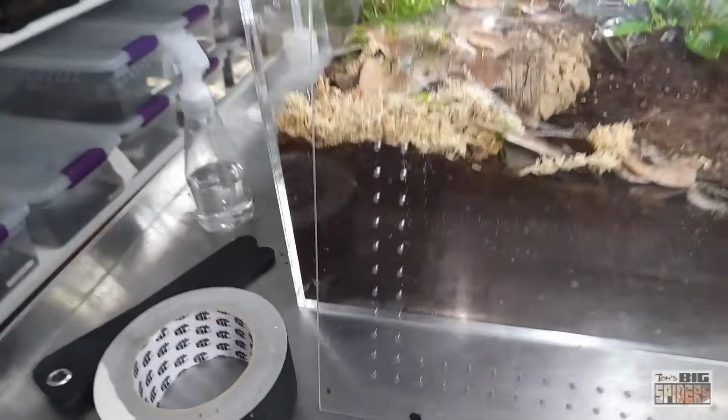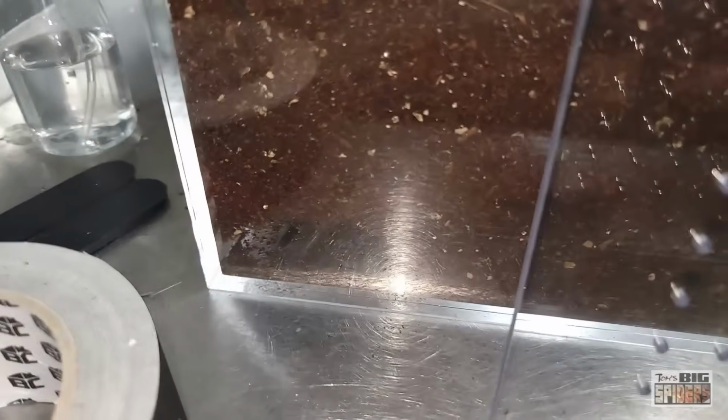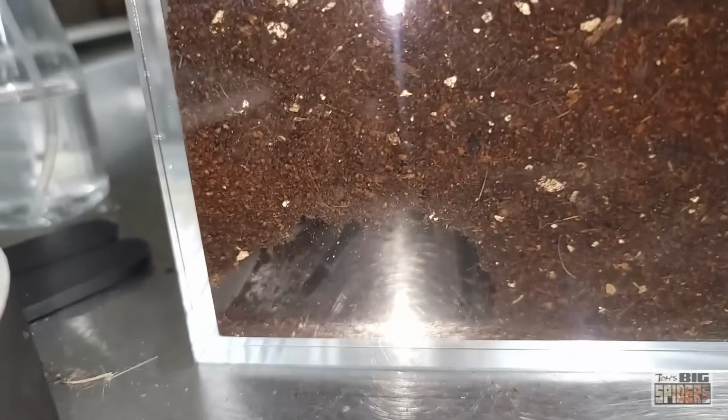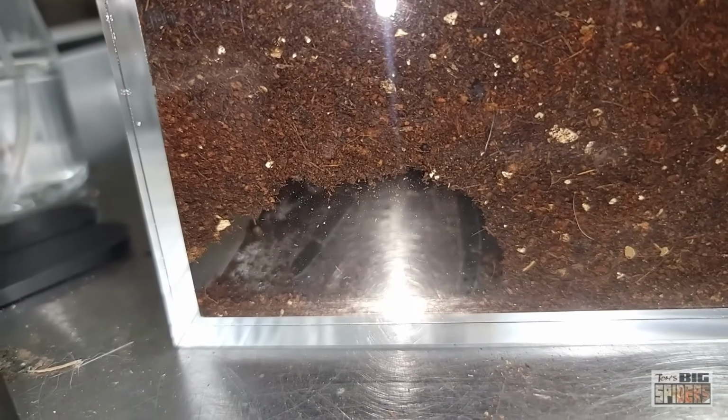I don't know if you can see it. Slide this out of the way. You can see where she's gone all the way down. Actually, there are her feet right in there. There she is, all the way down the corner. She has opened up a nice big burrow for herself.